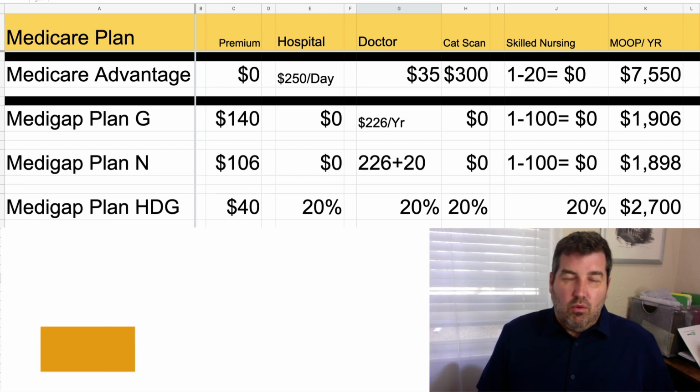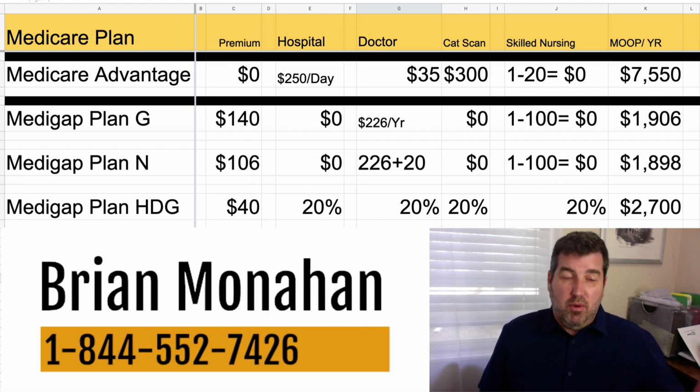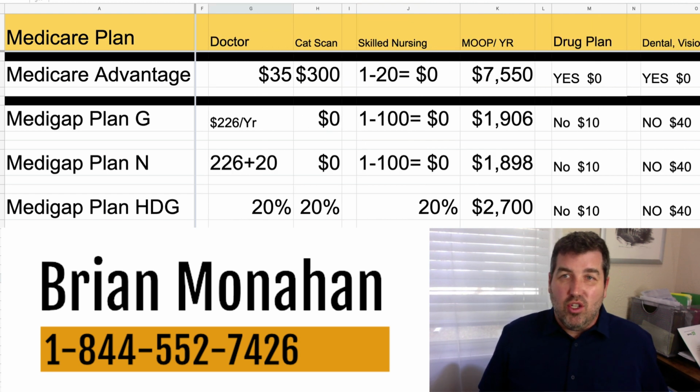But what I do with most people when I speak with them is explain that Medicare Part A and B is going to cost you $164.90. It's very simple. It's brackets of what you made 2 years prior. So you understand what you'll be paying for that. Then you go through the Medicare Advantage or the Medigap plans and figure out which one is best for you. If you go the Medicare Advantage route, you're done. You don't have to pick a drug plan, or a dental, vision, and hearing plan, because it comes with those plans. If you choose a Plan G, N, or high deductible G, you're going to have to choose a drug plan.